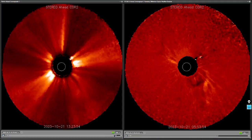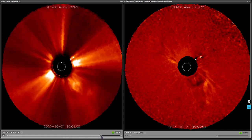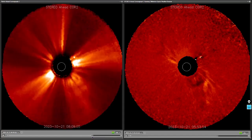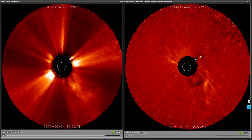It's quite a diffuse coronal mass ejection. Again, it's not going to be a major impact. We'll be lucky to see a KP4 from that. I'd say the maximum you'll see from that would be a KP 5.33. It all depends on magnetic field orientation and strength.